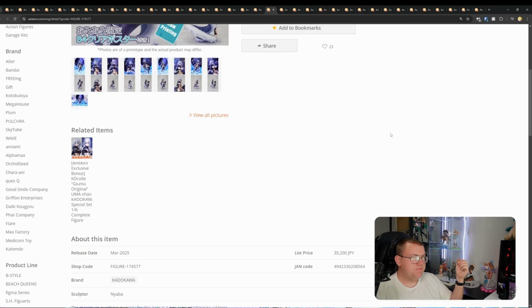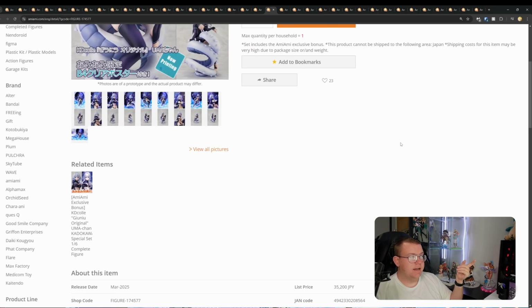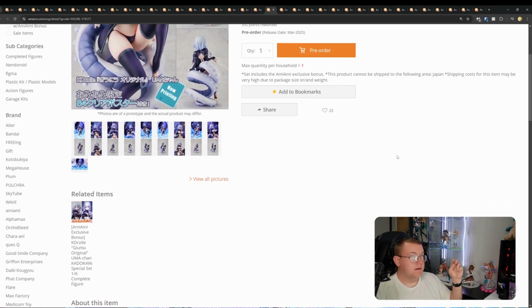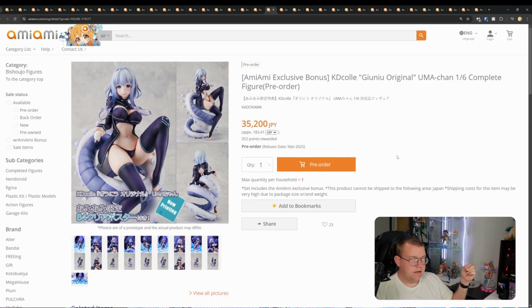But it is 35,200 yen, so maybe not. And you can spend more money and get an acrylic stand. So this one comes with a B4 clear poster and a clear file, and you'll get an acrylic stand with the slightly more expensive one. Obviously, if you did want to get this one, just get the standard. This one for 35,000 yen. But she might go down a bit after release, I reckon.